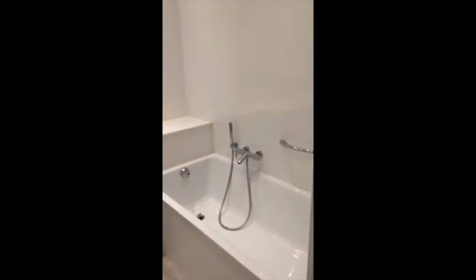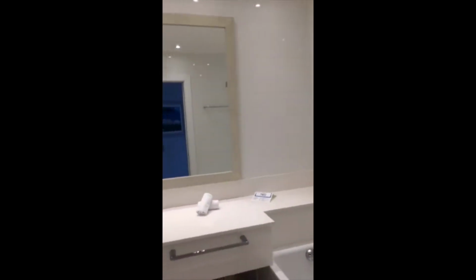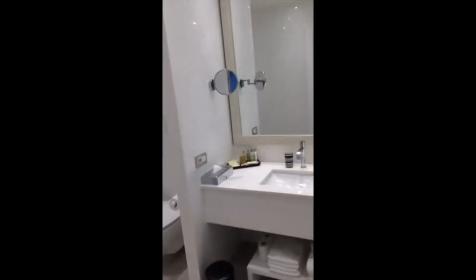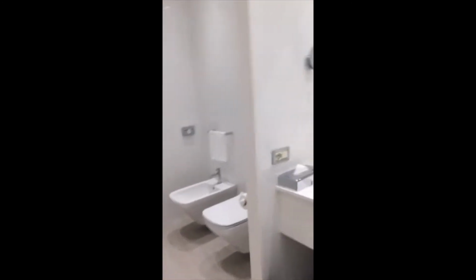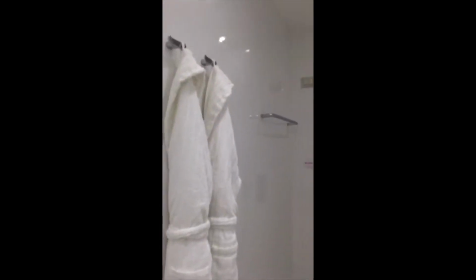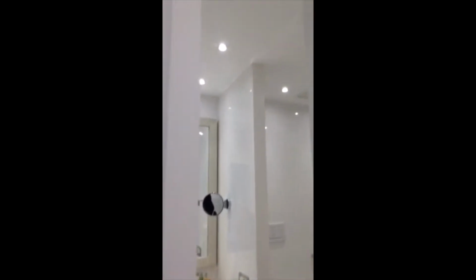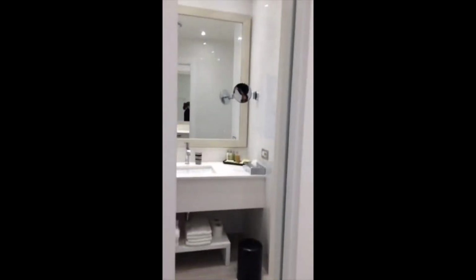Here's the bathroom with the bathtub. I believe it has a separate bathtub and shower. Nice vanity, a bidet, and a toilet, and a separate shower with robes. So that's really nice, especially for European rooms. So here we come back out. The bathroom has just everything you could possibly want.